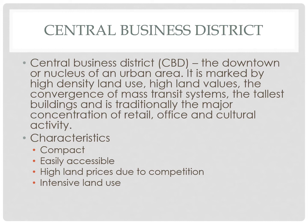Land values are very, very high because there's a lot of competition for that land value. And so what ends up happening in these CBDs is that there's very intensive land use. What they described as high density land use, so a lot of people packed in there. In this case, we're talking about a lot of space being used up. So there's not a lot of just open, empty space down on the strip.